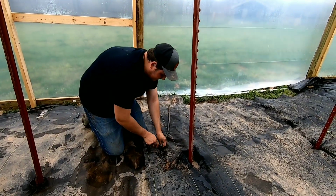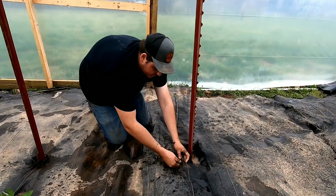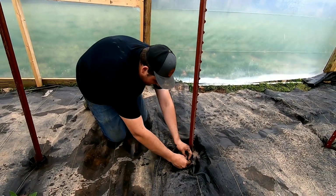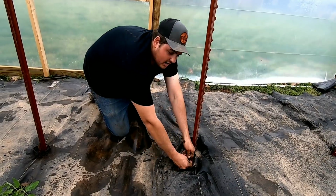So don't just do what I just did. I put a T-post in there, punctured the drip tape. I should know better than that, right? Give it a small little squeeze. Oh, let's turn it back on.